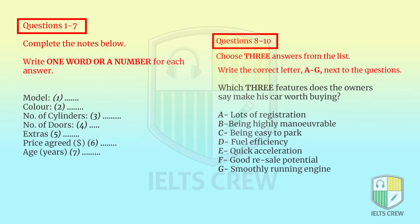The test is in 4 parts, Part 1, Part 2, Part 3, and Part 4. Now look at Part 1. You will hear a student phoning to inquire about a car for sale. First, you have some time to look at questions 1 to 7. Now we shall begin. You should answer the questions as you listen, because you will not hear the recording a second time. Listen carefully and answer questions 1 to 7.